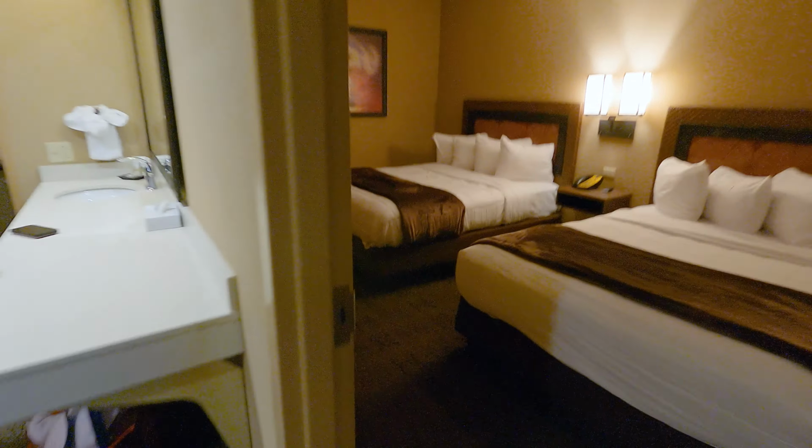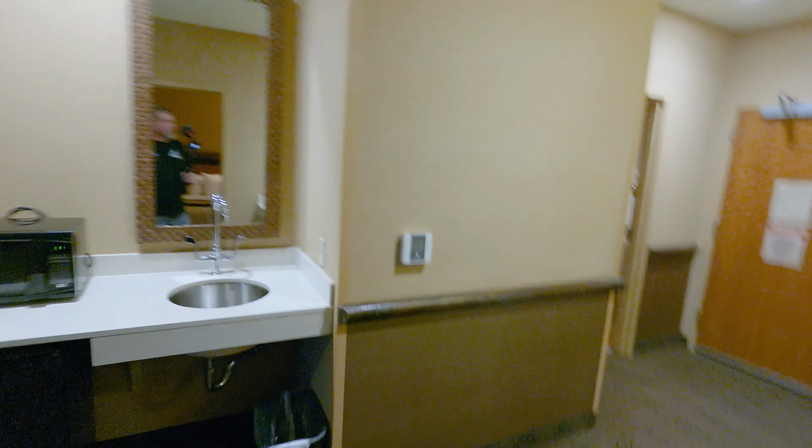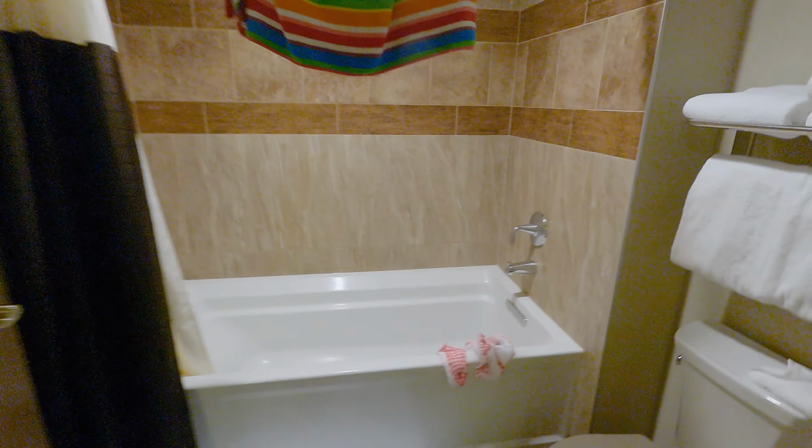Let me go back and show you the bathroom over here. Actually, there is no bathroom over here. I got that all wrong. Wait, did I? Well, yeah, but hold on. Oh, there's a closet here. So the double queen does not have a bathroom attached to the room. It's got one right out here that's kind of the common bathroom. Giant tub, toilet, wonderful with the amenities.